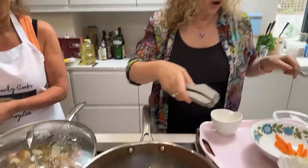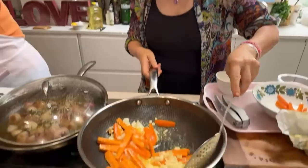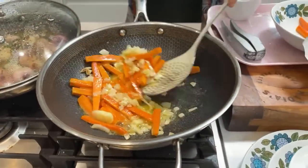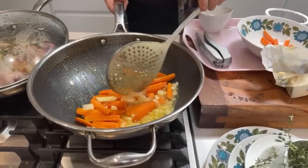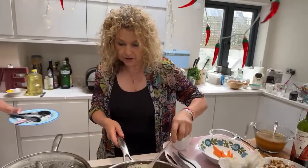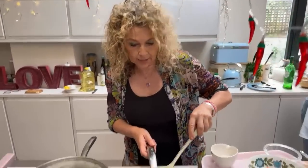So I traditionally have whacked in 3 cloves of garlic because I love garlic, but you don't have to have that much. And remember, people that are new to the show, if you have a problem with garlic or onion, you can substitute with garlic powder and onion powder if it upsets your stomach.